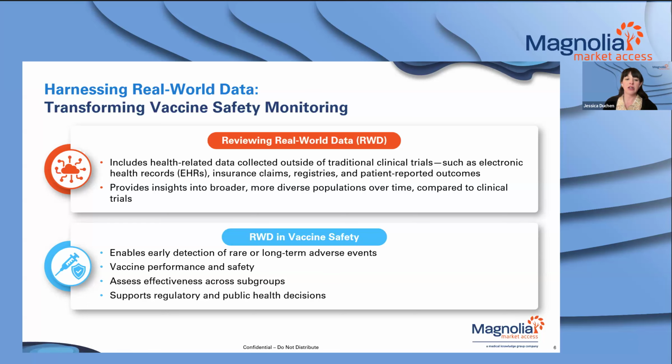And the goal of our presentation here is to explore how leveraging real-world data can enhance vaccine safety monitoring, discuss key methodologies, and then review some case studies demonstrating the real-world impact of the use of real-world data in vaccine safety monitoring. And with that, I will hand it over to Mike to discuss different real-world data sources that can be used in vaccine safety monitoring. Thanks, Jess.